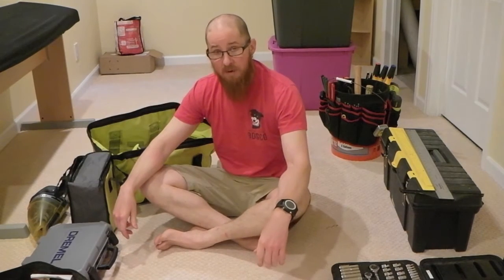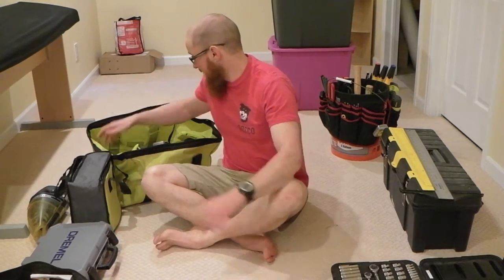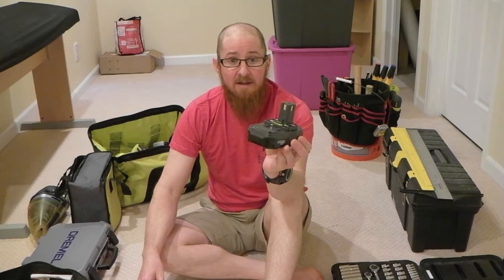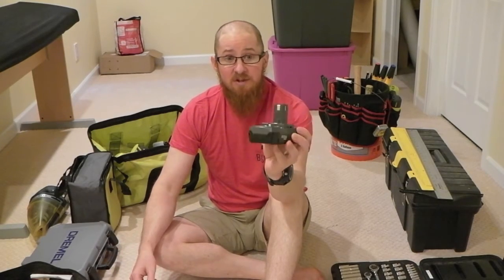We're using Ryobi for all of our power tools. They seem to be getting great reviews. We've used a lot of these tools for over a year now. Everything's holding up great. And more importantly, they all work on one battery source. So we have about 3 or 4 of these, and they're always on one charger, and they're all interchangeable. So that's a huge thing for us.